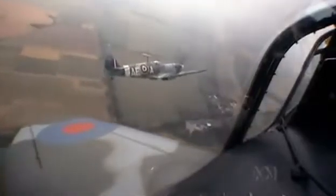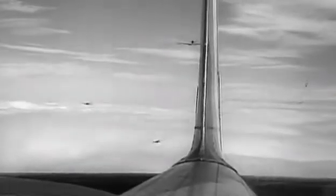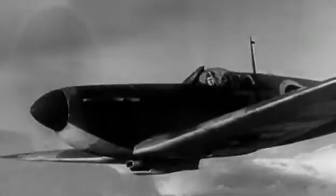Not only were the pilots told to fly in Vics, they were also expected to follow standard RAF attack guidelines. These involved forming into single file and opening fire as you slowly overtook the enemy one by one. It isn't hard to imagine what would happen next.